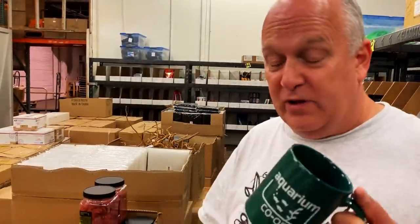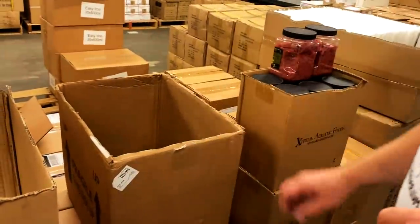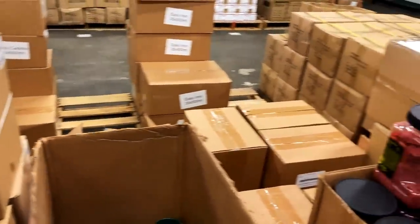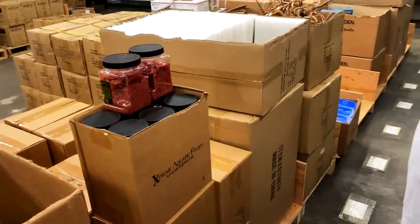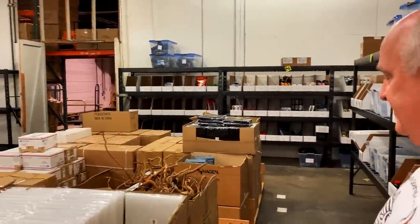But there's going to be more of these coming, right? Yeah, there's a couple more boxes underneath. Nice. So you can see this is a whole pallet of mugs. Wow, so that's how this works. Even though you've got this flake food right here, you're going to have stacks of it, and when it overflows from here, it goes even further back in the warehouse. Yeah, we're going to go back there.